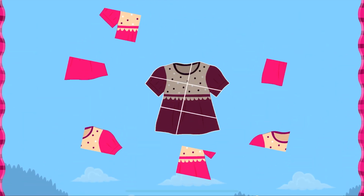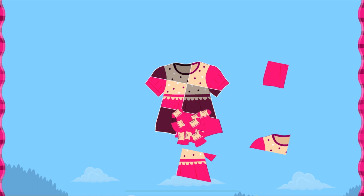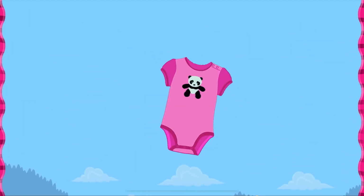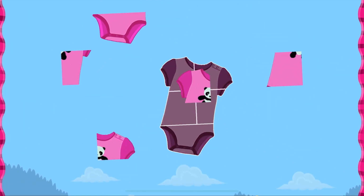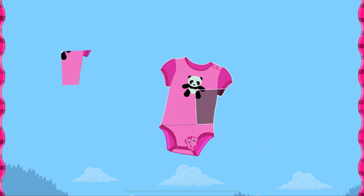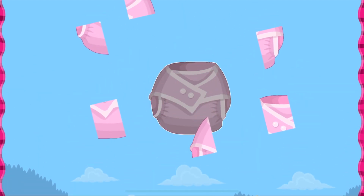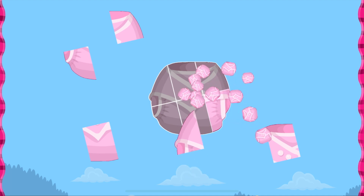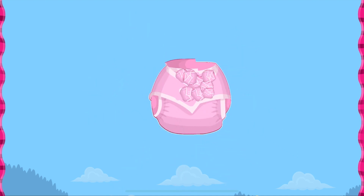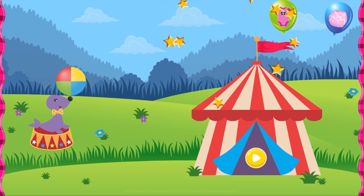Dress. Bodysuit. Diaper. Wow! You created awesome stickers for the balloons! T-shirt, dress, bodysuit, diaper.